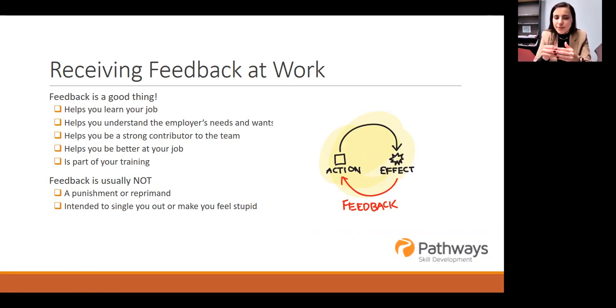So feedback, you can think of it as a part of your training, especially if you're new in the job. So it helps you learn your job. It helps you understand the employer's needs. So if your supervisor has certain ways that they need you to do something, it helps you understand, how can I be better at my job? How can I be a better team player? How can I do a better job? How can I stay on this job?